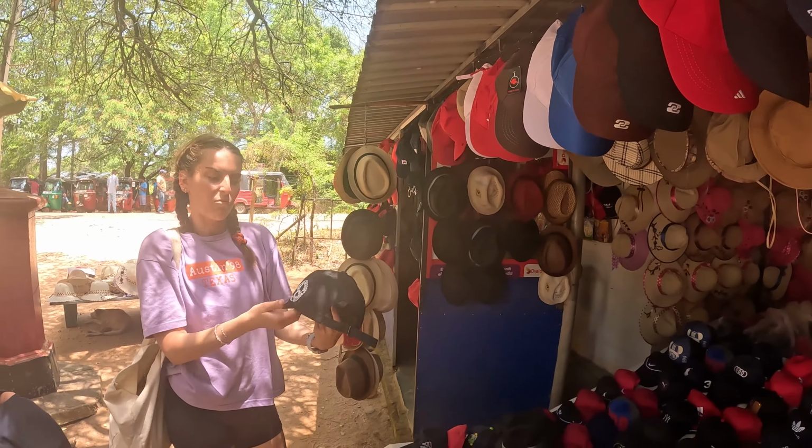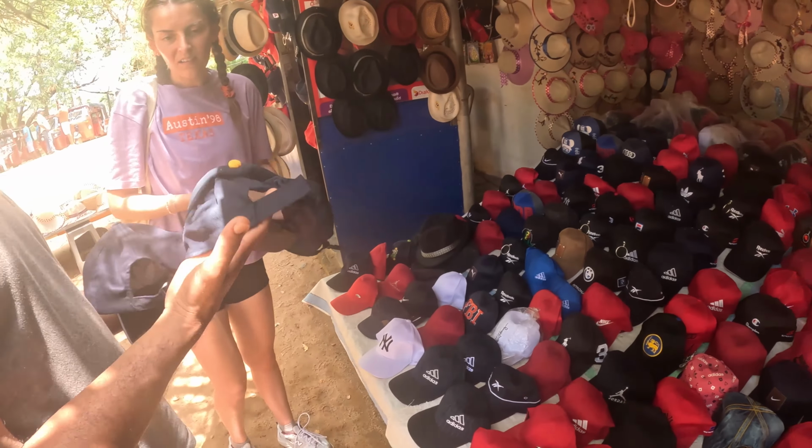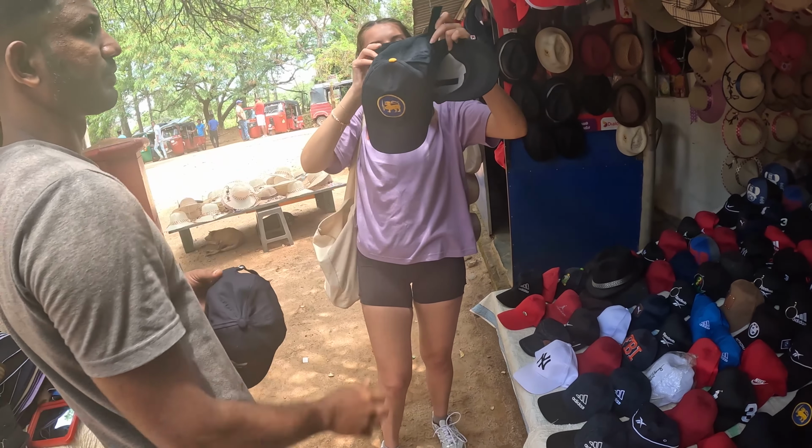More Nike. I kind of want one that just says Sri Lanka on it though. Any more Sri Lanka hats? Sri Lanka. Yeah. Those ones. Is that a Sri Lanka badge? Yes. Oh, it's quite cool actually, it's like cord. Quite nice. Can I try?